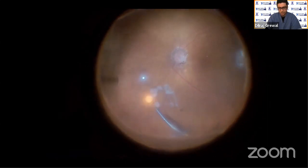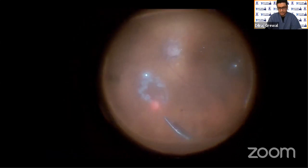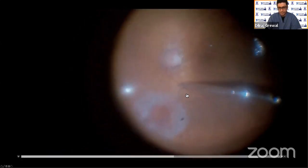And recognizing that all of these maneuvers are being performed under perfluorocarbon. And the advantage of doing that is that once your harvest is complete, you can use a forceps and then just slide this graft across the posterior pole and center it over the macular hole.